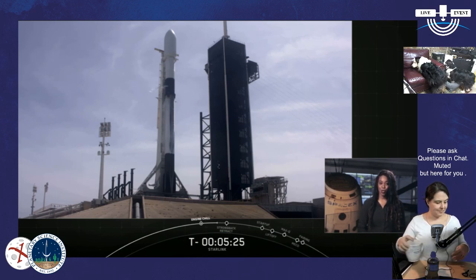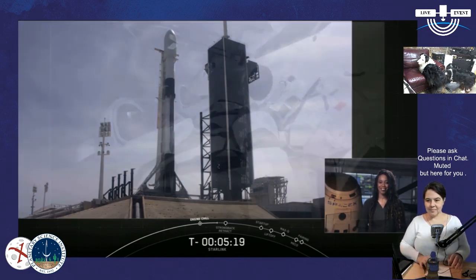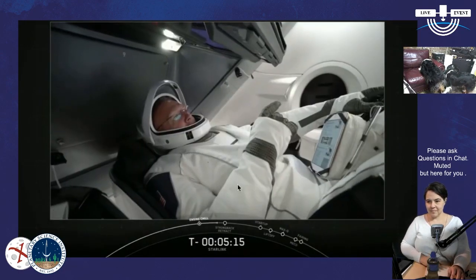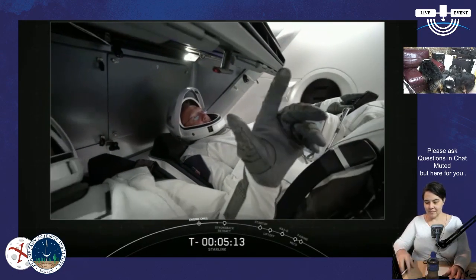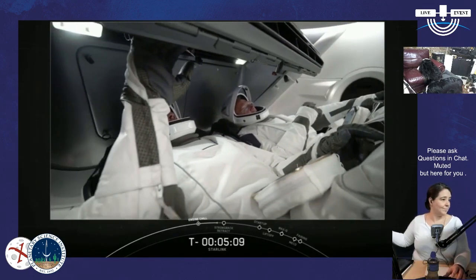Demo 2 is an end-to-end flight test from launch to docking to splashdown, and it is the final major milestone for SpaceX's human spaceflight system to be certified for NASA for operational crew missions to and from the International Space Station. Bob Behnken and Doug Hurley will be the first two NASA astronauts to fly aboard Crew Dragon after completing countless hours of training, both at SpaceX and at NASA's training facilities.